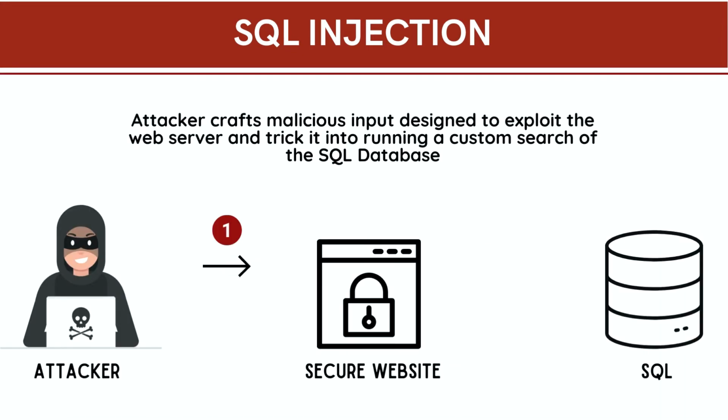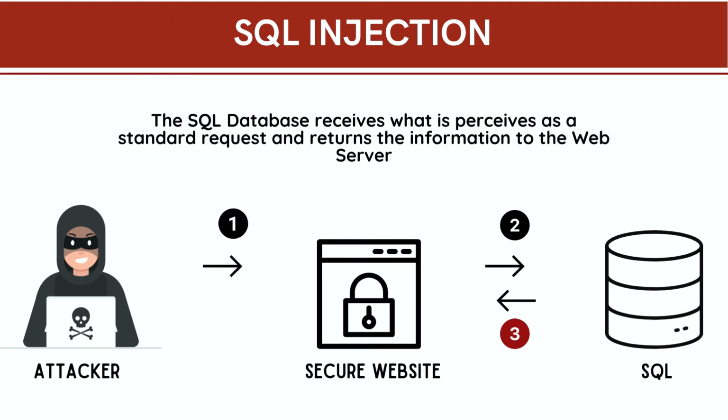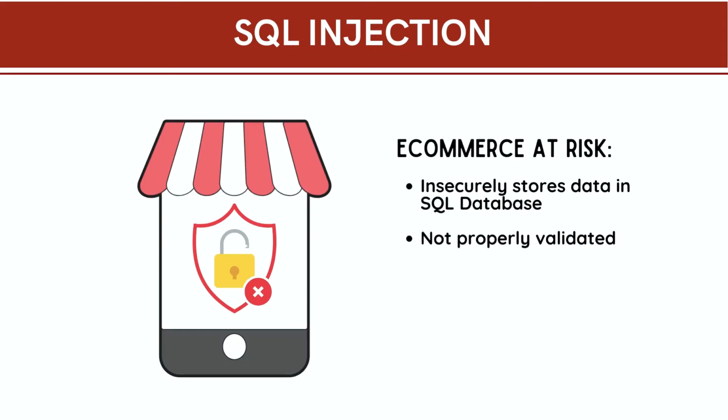Here's how it works. First, the attacker crafts malicious input designed to exploit the web server and trick it into running a custom search of the SQL database. Then, the web server is tricked by the malicious query to run the attacker's custom SQL search, potentially returning important information. The SQL database receives what is perceived as a standard request and returns the information to the web server. The web server forwards the database entries containing information to the attacker.